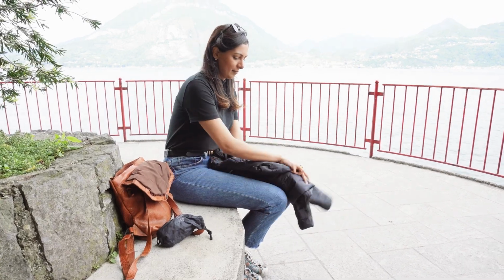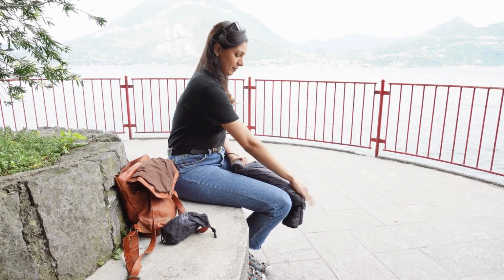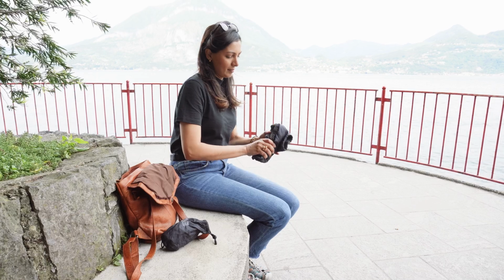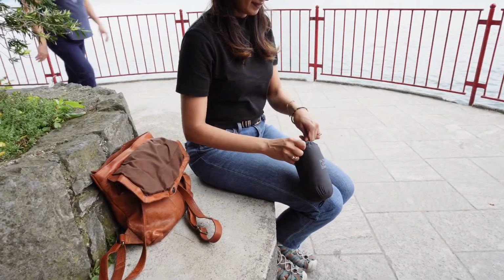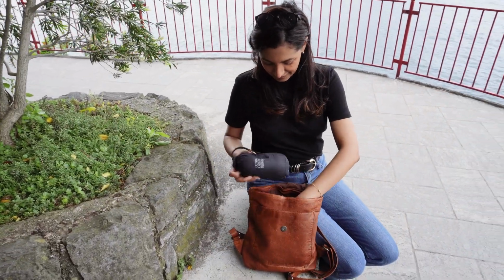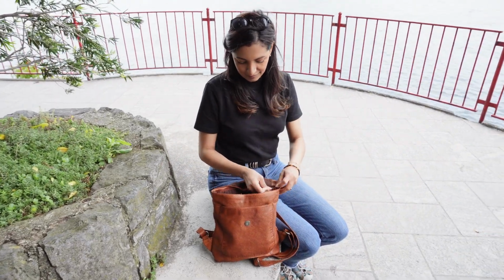Number 2, bring a foldable jacket. The weather can be tricky in Italy, especially with climate change. We went to Lake Como in mid-May, which is usually the perfect time to visit if you want good weather with smaller crowds. However, this year things were different. We experienced some rain and cold weather. At times, it felt more like November than May. That's when my foldable down jacket came in to save the day. It's so practical when you're in between weathers.